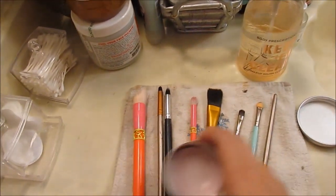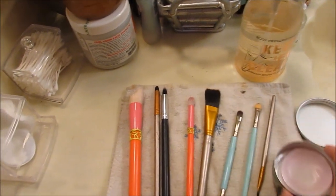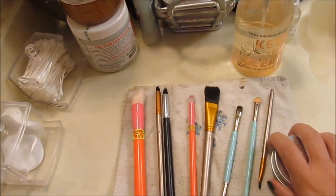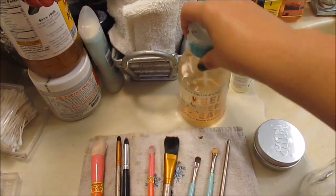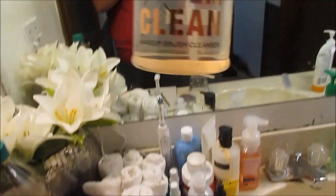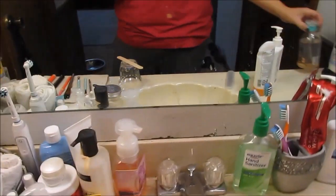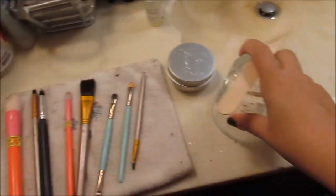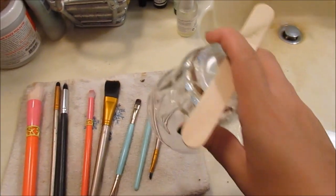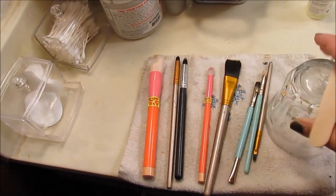Today I washed these brushes with a soap that is just a hard soap, but I also have this other soap that I probably should throw away. It has a lot of sediment in the bottom, so we're just gonna set that over there because cleanliness is extremely important. As you can see, I washed the cup that I normally keep over here for that.